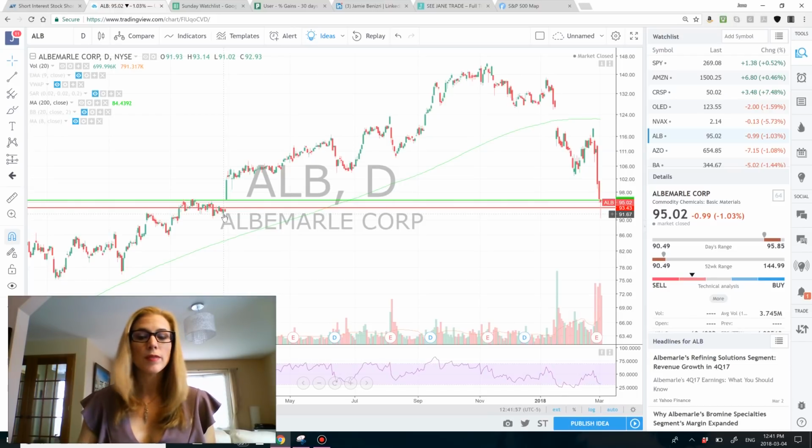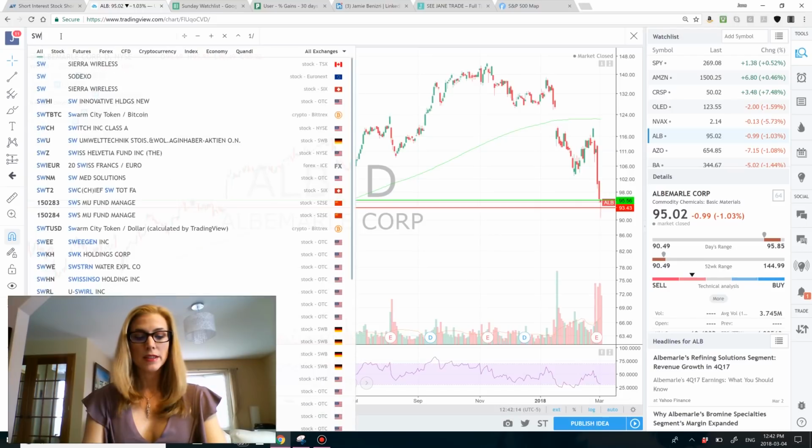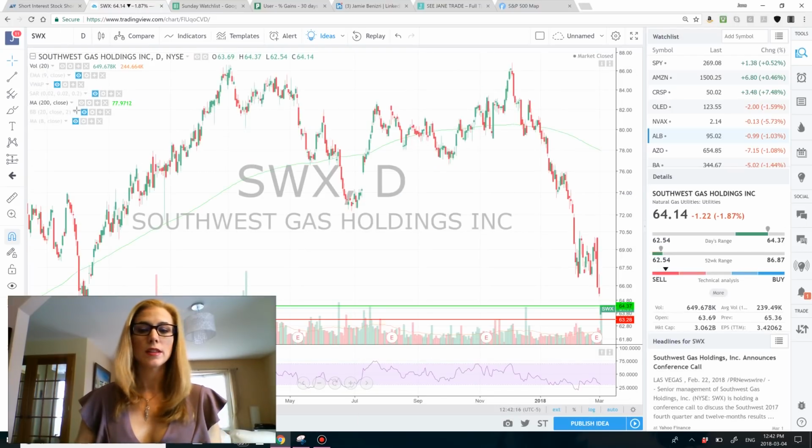It could go lower if it breaks the 90 area. I would look down for 86, and then further on down it could go down to 76 overall if it were to really continue in a downward trend and the market trends downward overall. Now ALB does have 110 million in the float, excuse me. SWX is the next one on the short list.